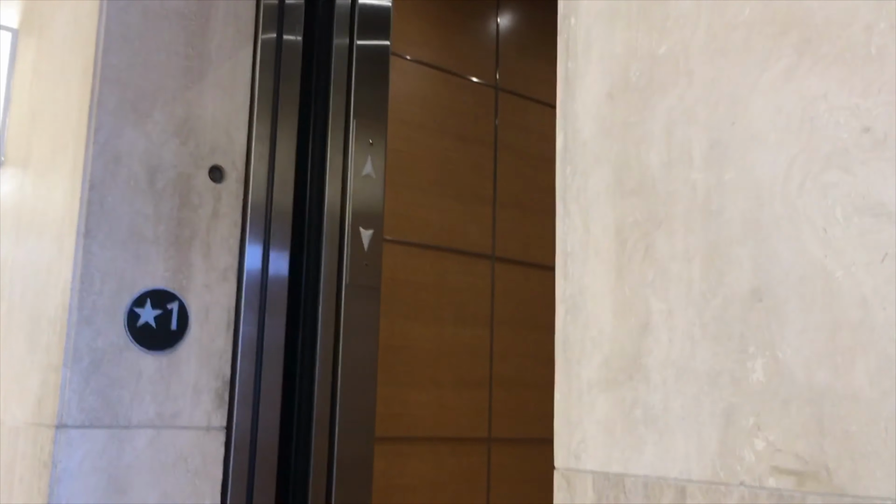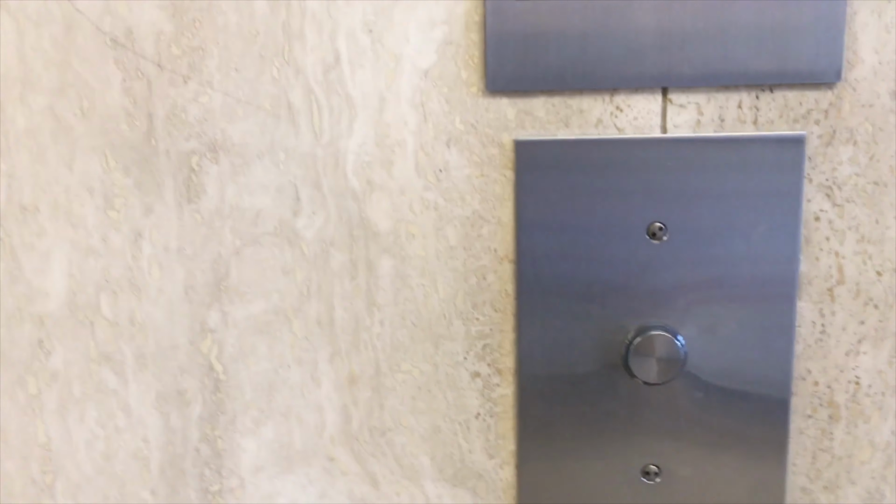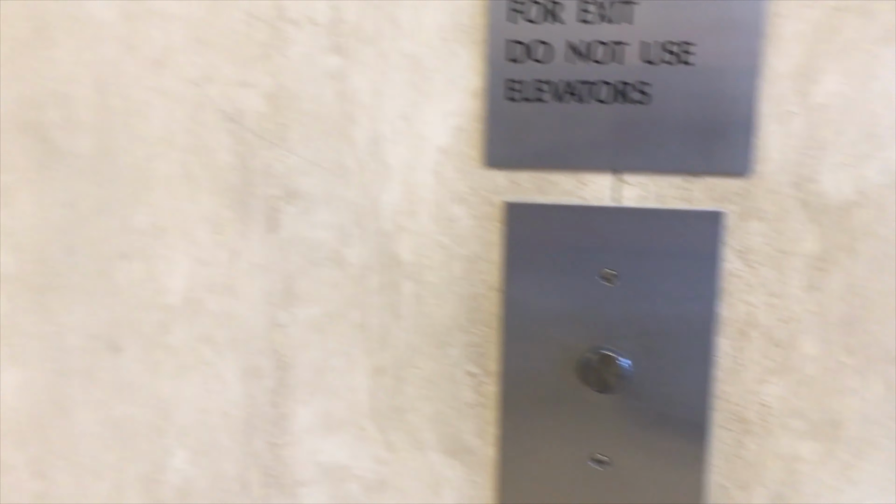Let's ring the bell. Yeah, they disabled these. They used to ding up here, but they don't ding anymore now. That's just in. All right, and that is it.